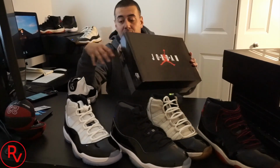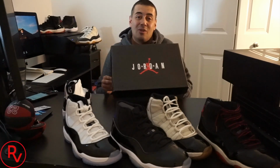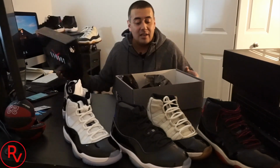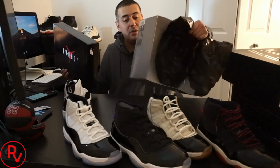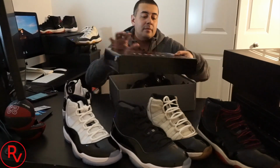They went back to the original box that came out in '96 when they first debuted the Jordans. This was the original box. I remember that because I used to work at Finish Line. And I remember this box, so there's some nostalgia there, just because of the box. There's nothing special in the box, of course. The Nike branding at the bottom of the box, like always.